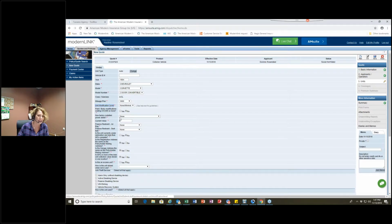Non-factory installed, power added, this is just a basic Chevy. We're going to just make up a price, let's put in $40,000. It does go by NADA. Any passive restraints, more than likely, because this is a 1954, there's not going to be any. It's asking you if the unit is currently under restoration and less than 80% complete. We are able to do that if it's under restoration. What they're going to want is an approximate date, how long they think it's going to take.